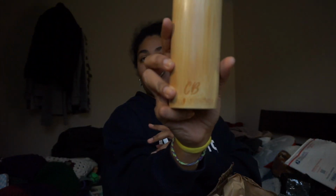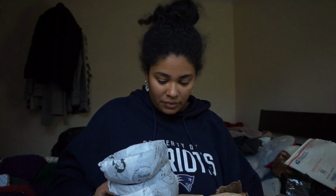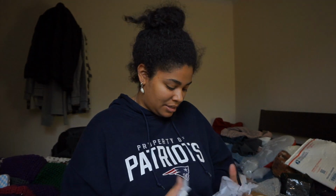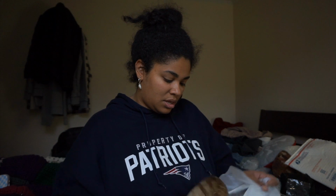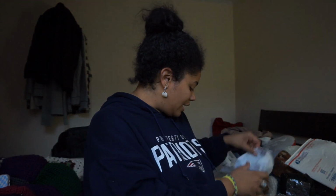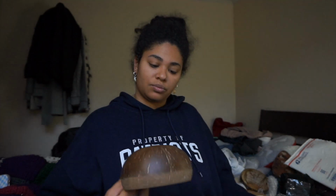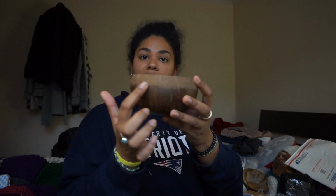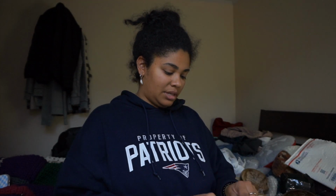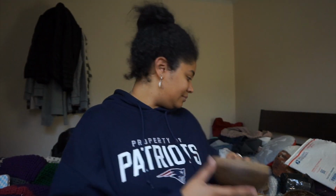There's that. It's super light. It says a little CB on the bottom. All right, here's three bowls. So one I did order. It just ordered like a plain classic one. Like this. And so the other two came in the bundle. Another kind of classic looking, but with a raw kind of edge to it. I like that. Last one is a little bit deeper, but same style as the second. Very cool.